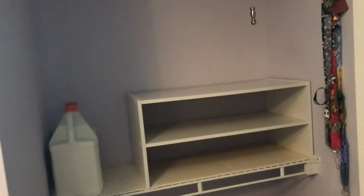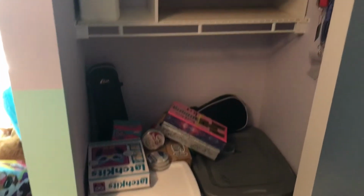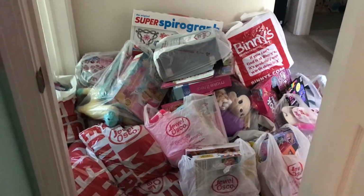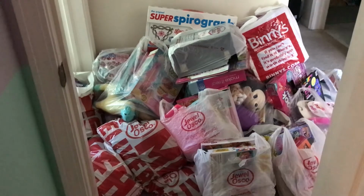Okay, so I'm gonna flip the camera and show you guys what I'm working on. This whole entire time I've been working on cleaning out this closet, and I haven't even finished yet. I think I should finish, because right here it's a total mess, but right here is all Goodwill. This all needs to be donated.